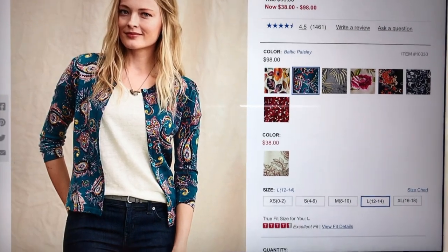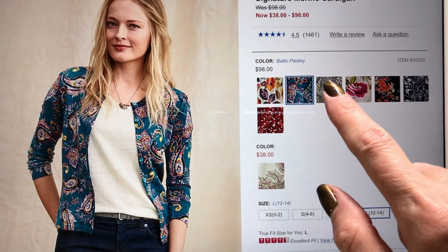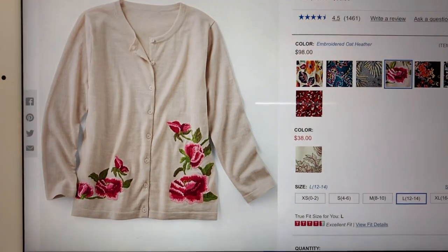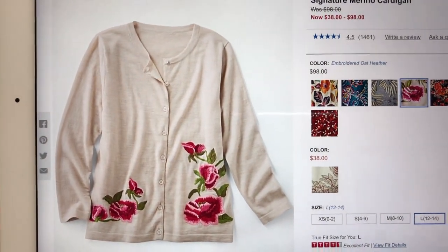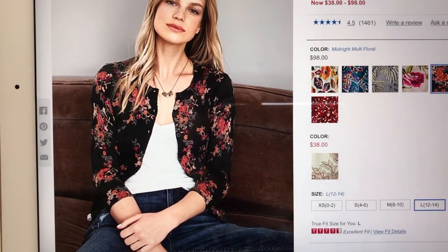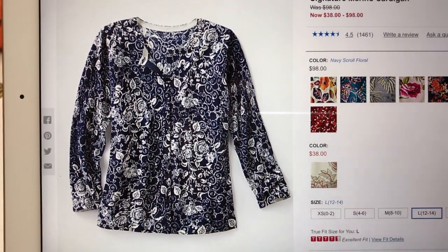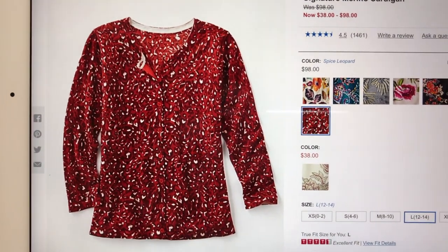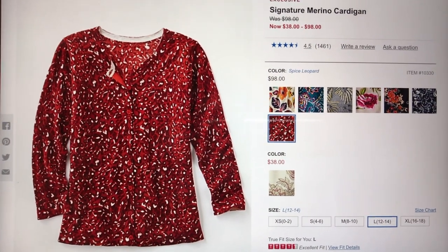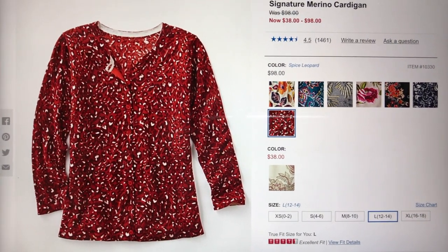And then this one is called Baltic Paisley. This one is called Beaded Gray Heather. Embroidered Oat Heather. Midnight Multifloral. Ooh, Navy Scroll Floral. And Spice Leopard. So, you know, every one of the designs are unique and special, and I just would highly recommend this signature Merino cardigan from Garnet Hill.